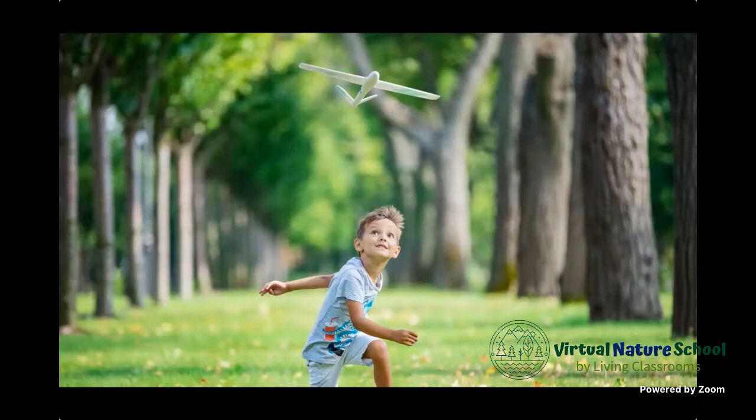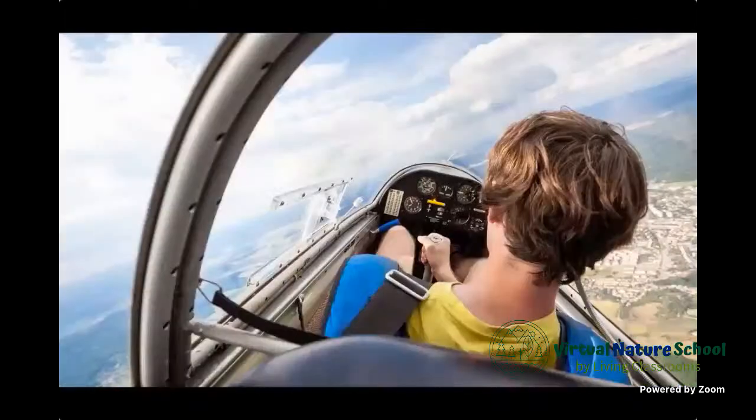We can take model planes like this and go to the park. We can put all our energy into throwing our planes and give them the force, give them the energy to move and fly. There's usually a pilot involved.